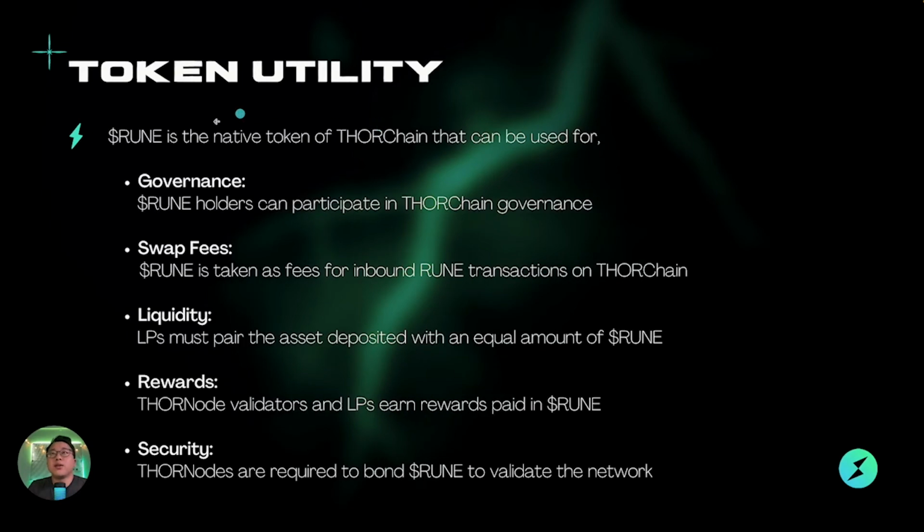So in terms of token utility, RUNE is the native token of THORChain that can be used for governance, swap fees, liquidity, rewards, and security. So RUNE as a whole, I think it's a pretty robust token with very clear utility and use cases. And in a bull market, due to the deterministic pricing model, RUNE does really well. Its reflexive model will make it moon really quickly. But if we go into a bear market, the reflexive model also does make it go down very quickly. So just keep that in mind.